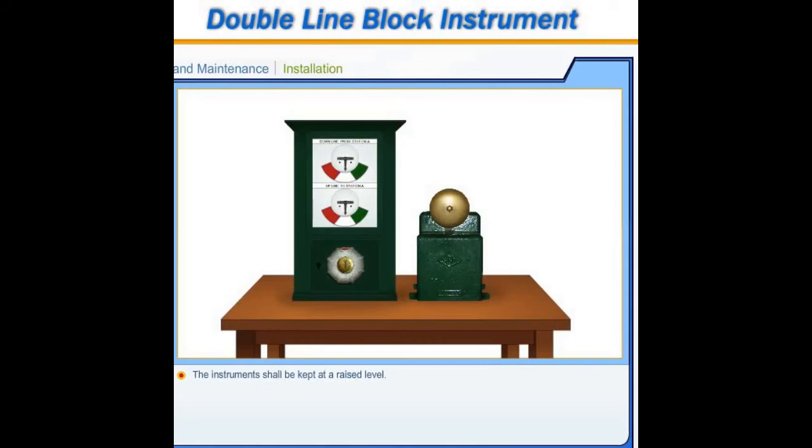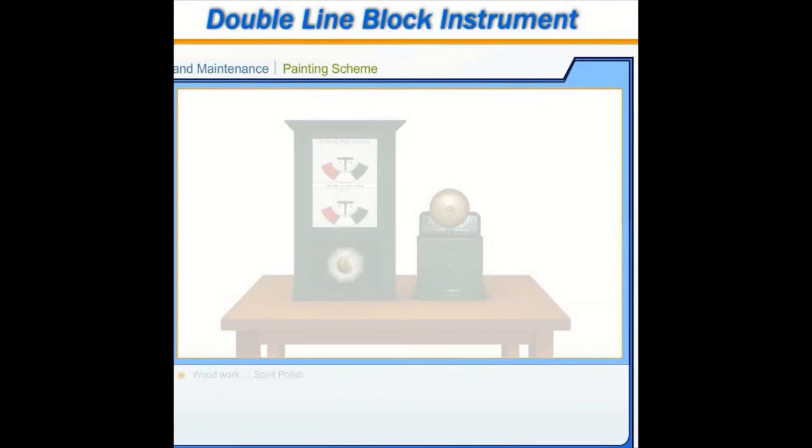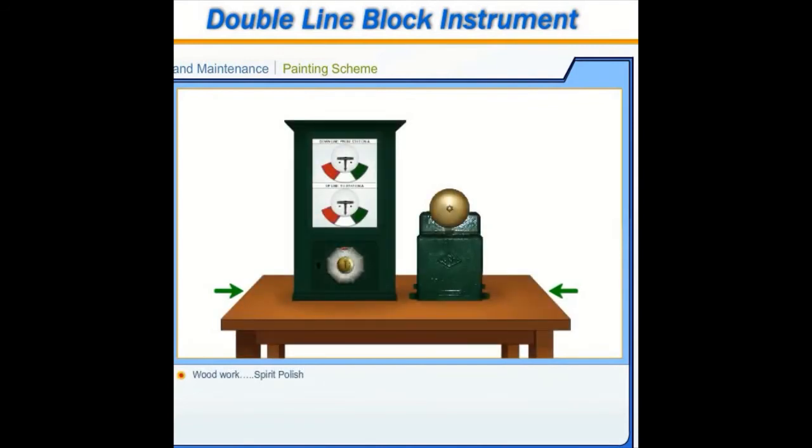The instrument shall be kept at a raised level. The instrument shall be mounted level. The instrument shall be so placed as to have easy access and space for maintenance. The instrument shall be securely fixed on a sturdy table. For woodwork, use spirit polish. For metal casing, use green enamel.